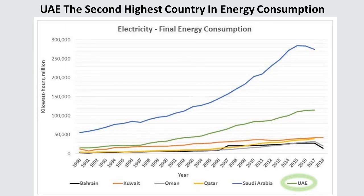The United Arab Emirates is the second highest country in energy consumption and electricity in comparison with the rest of the GCC countries. These statistics are considered a sign to focus on the energy sector, especially in hotels, due to the high energy consumption.